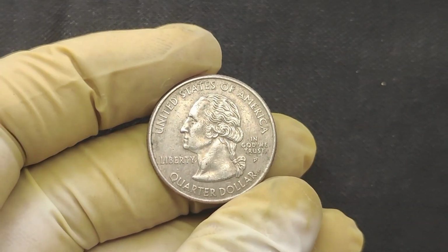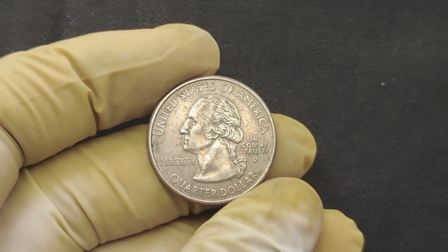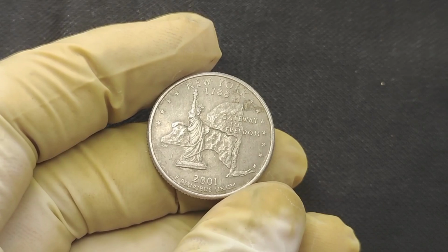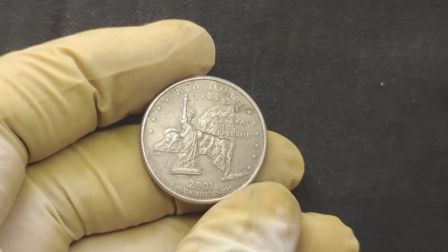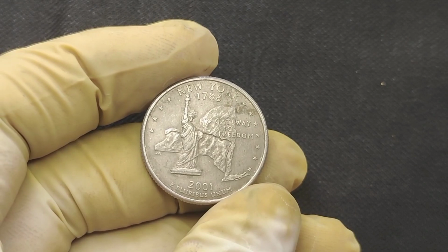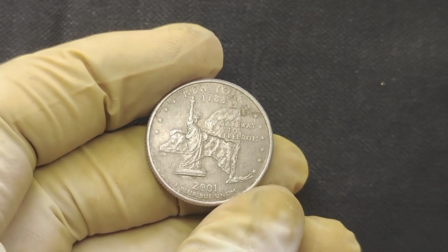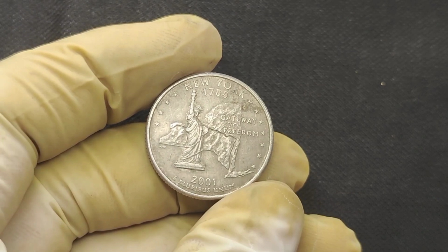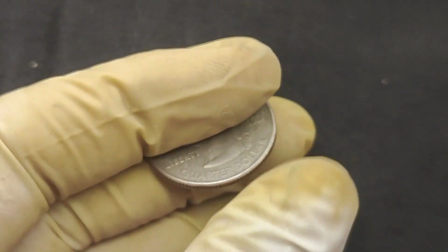But why are collectors so keen on these coins? And why are they willing to pay such high amounts for them? Coin collecting is a popular hobby that's grown over the years, and error coins are especially sought after because of their rarity and unique characteristics. Coins like the 2001 New York quarter can be part of a collector's set or serve as prize pieces due to their fascinating history and scarcity.